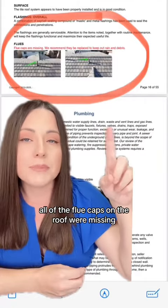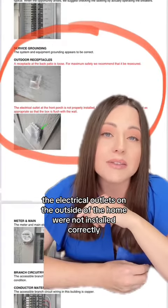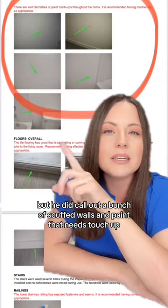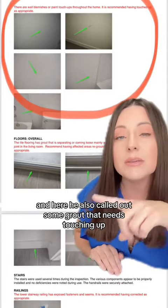All of the flue caps on the roof were missing. The hose bib on the outside of the house was leaking. The electrical outlets on the outside of the home were not installed correctly. The drain pan inside the attic was clogged and full of debris. This one's pretty normal, but he did call out a bunch of scuffed walls and paint that needs touch up. And here he also called out some grout that needs touching up.